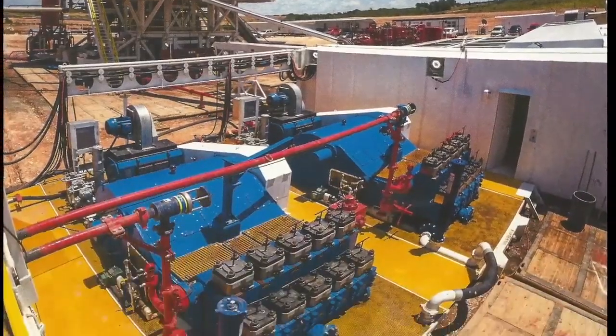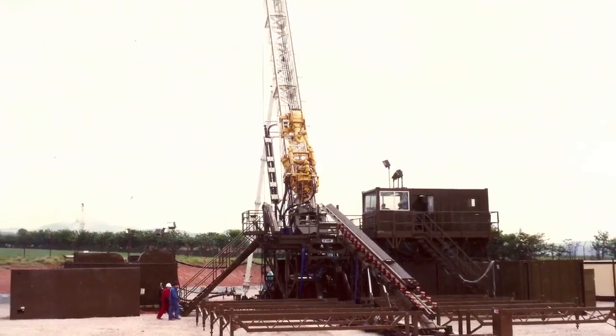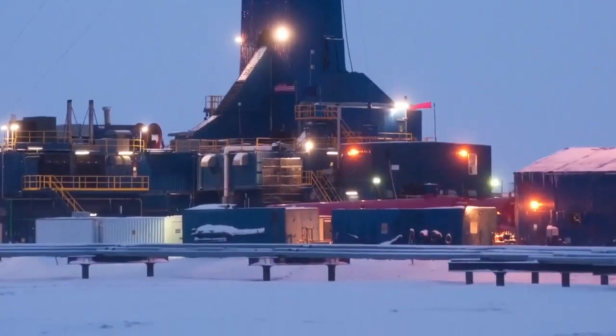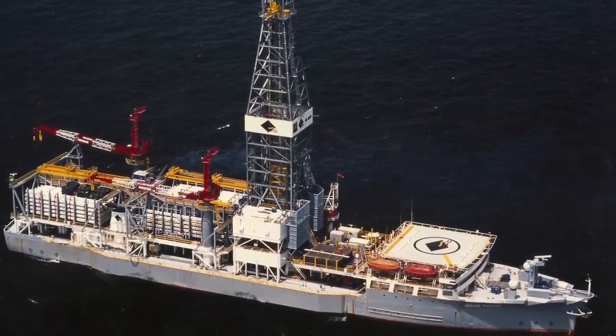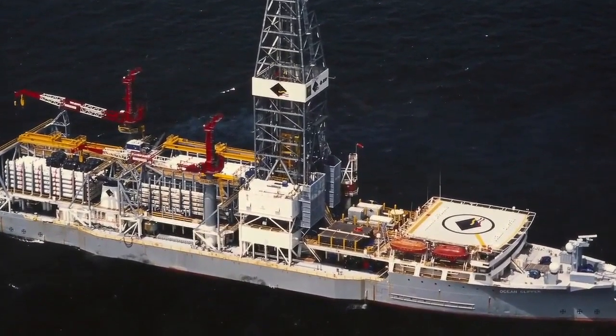Most drilling rigs, whether land or offshore, are mobile and can be moved from location to location quickly and efficiently. Drilling rigs often work in hostile environments, burning deserts, the Arctic, or ultra-deep water. Consequently, rigs are often designed for specific purposes. Let's review just a sampling.